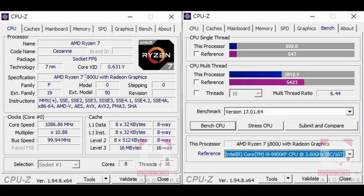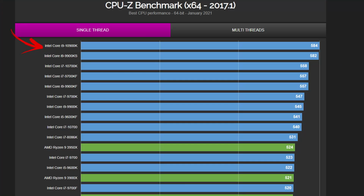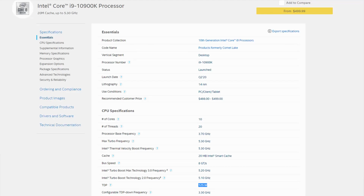Now, starting with CPU Z, we have seen that it has managed to score about 590 points in single core scenarios, which is really great for a mobile APU, which has a configurable TDP of 15 to 25 watts, especially when you compare it to the 10900K, which has a TDP of about 125 watts, and it can go up to 250 watts if you were to overclock it to something gnarly like 5.3 or 5.4 gigahertz. But obviously we're not comparing apples to apples at the moment, so let me just tell you that the next generation of laptops are going to be really impressive with these Ryzen CPUs.